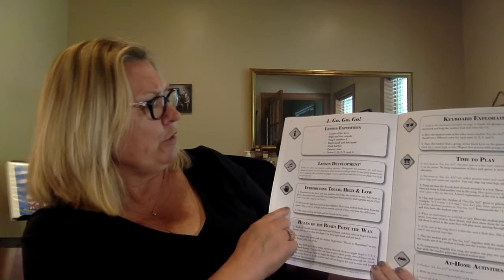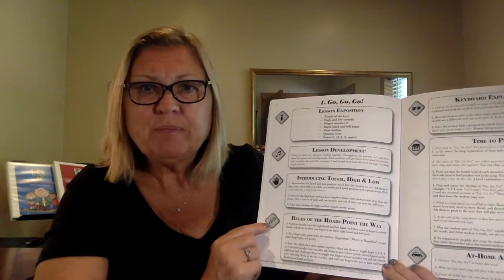The lesson development talks about what we're going to do today. We're going to start with our musical road trip together. So that's our development, introducing touch, high and low, and it's very specific. Do one, do two. Rules of the road are about, see the little pencil symbol in the student book.